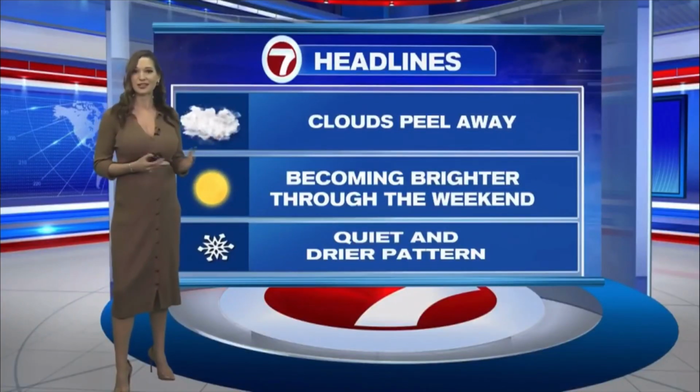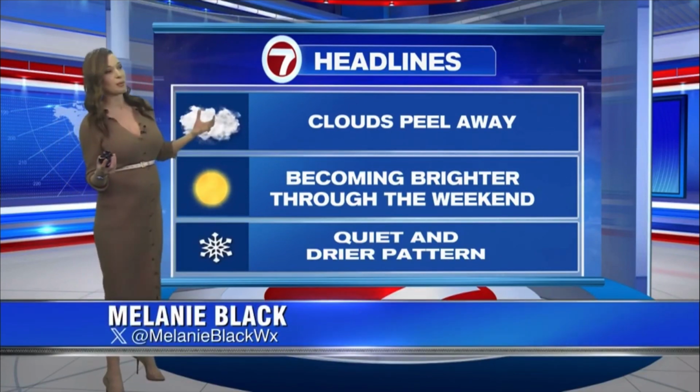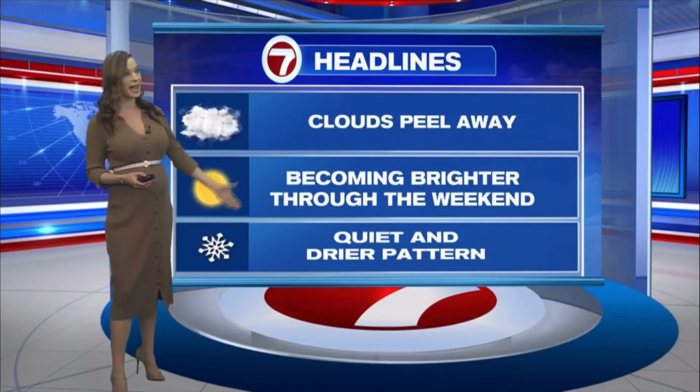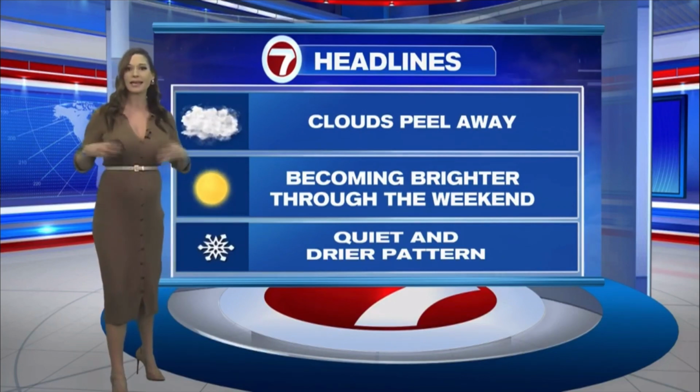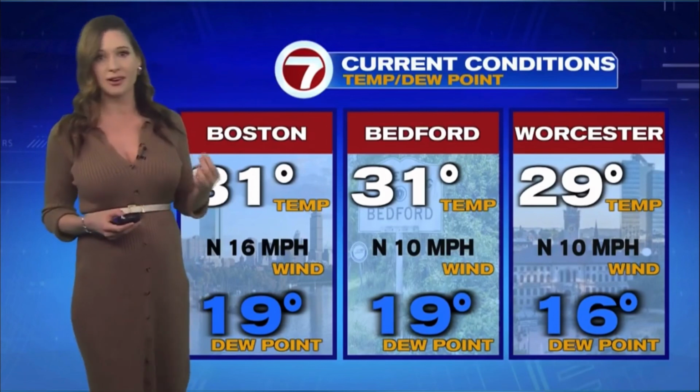You know what? It looks pretty picture perfect out there. As we continue through the weekend, we're actually even going to turn brighter than what we're already seeing. And then looking ahead to our next 7 days, it's a pretty quiet and drier pattern. A couple opportunities for the return of some rain and also some flurries.